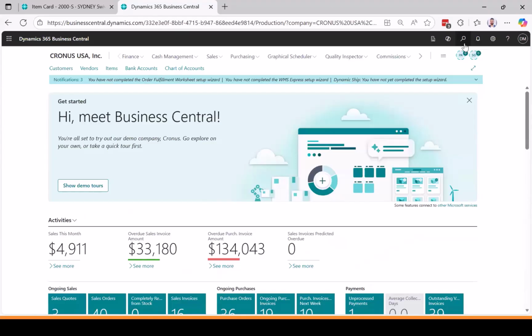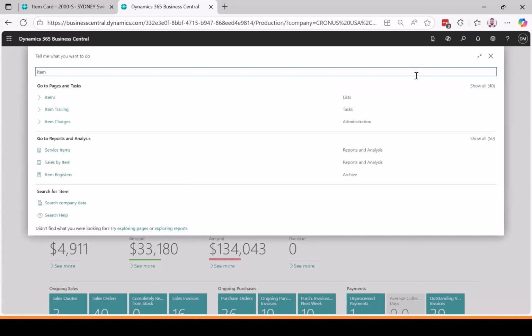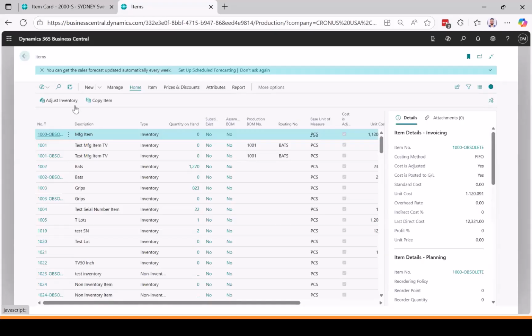Now I'm going to go into the search glass, and this is my favorite tool because here you can tell it what to do. It's like AI or Google. So let's put, for example, items. I don't even have to complete the word, and it's already telling me pages, tasks, reports, and even the online Microsoft library of the product. Now I'm going to go to items, and let's go to that chair that I was talking about before.